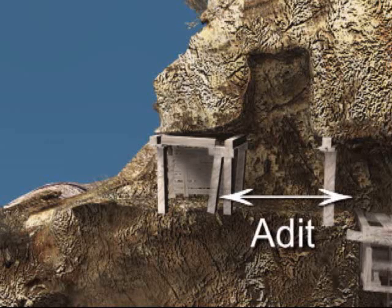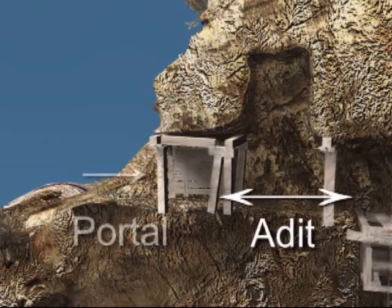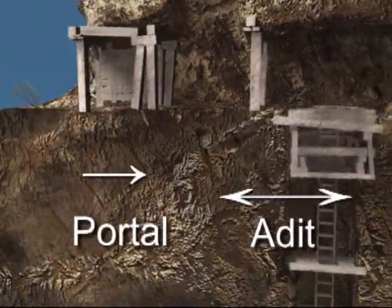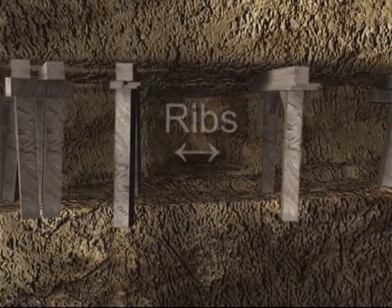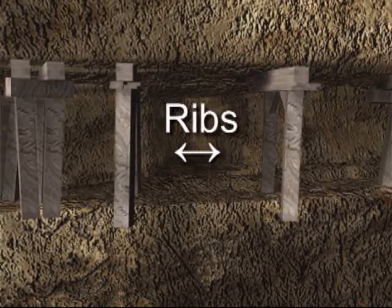An adit is a horizontal mine entry. The opening to an adit is referred to as a portal. An adit can become a tunnel if it is open at both ends. The top of an adit is referred to as the back, and the sides are referred to as the ribs.